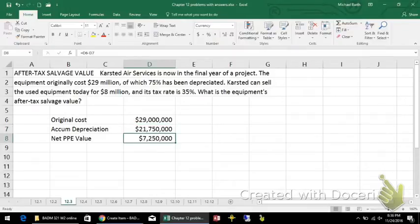All right, so the balance sheet gives you historical cost minus the depreciation expenses you've taken. When you go to sell the equipment and you can sell it for $8 million, that means it didn't really depreciate at the same rate you said it did. You've depreciated it down where now you're reporting you've used up all but $7,250,000 of it. But in reality, you've used up all but $8 million of it because you can sell it for $8 million.